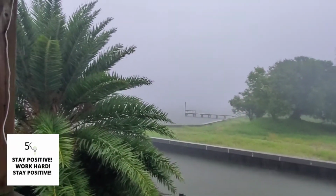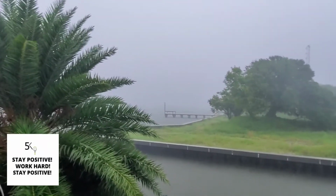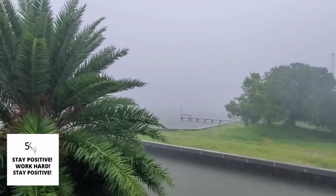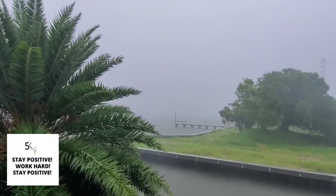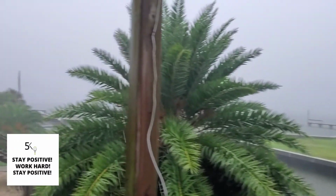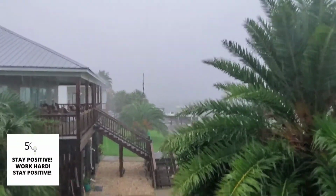Strong little storm. Anyway, hope all's well. A nice day here in Dauphin Island, Alabama, given the conditions of the weather, but overall a nice day. Another good storm.